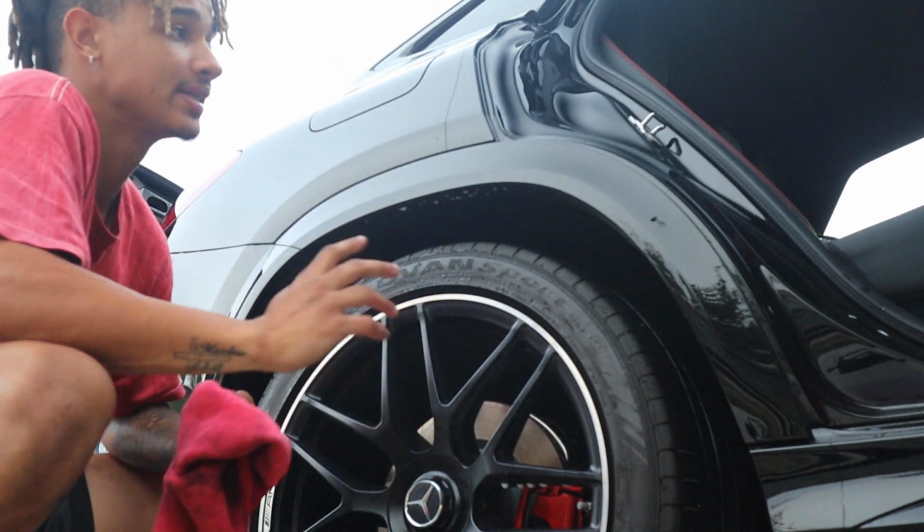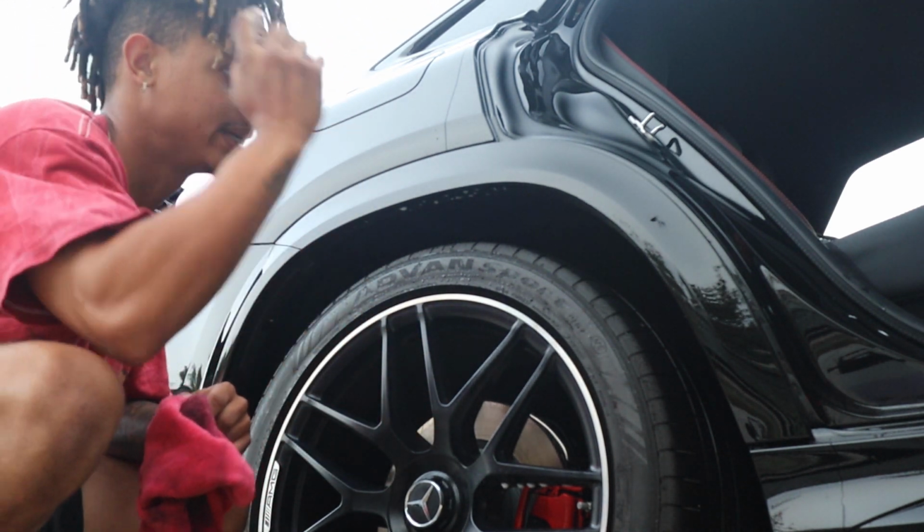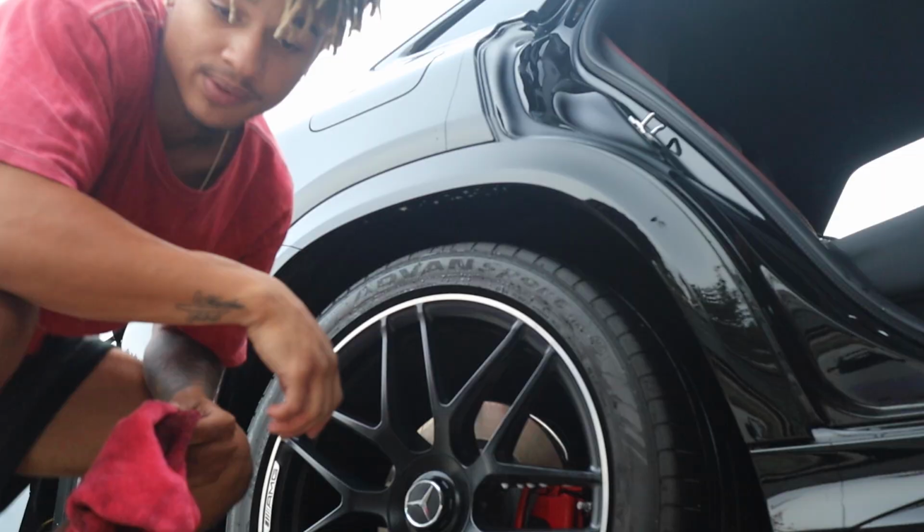Now that I'm done with the exterior, I'm gonna go ahead and get my vacuum out, get to the inside, and knock that out. All right, so we got this first vehicle taken care of. Let me go ahead and show you guys the results.